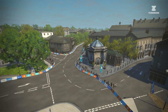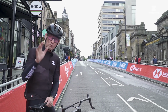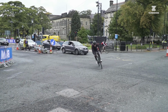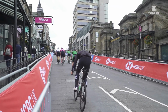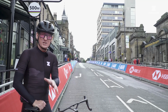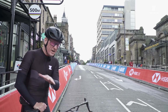I'm just on Parliament Street with about 500 metres to go, on the final right-hand corner, leading up to this nasty kicker before the horrible drag to the line. This is going to suit the punchers, it's going to be fatal if you go too early, but also it's going to be definitely an opportunity to go long on this one. This corner, do you know what? It's got Mathieu van der Poel and Greg van Avermaet and also Peter Sagan written all over it.